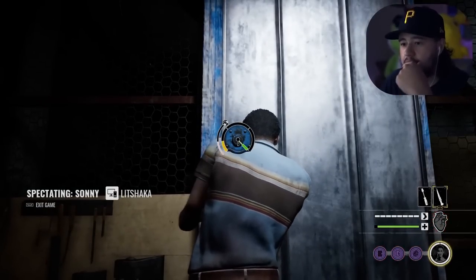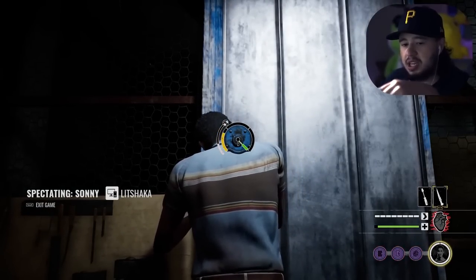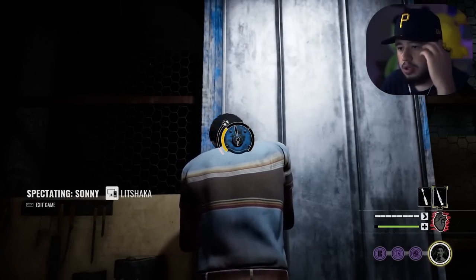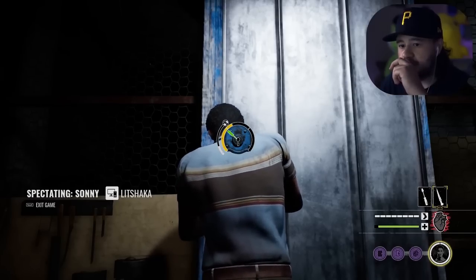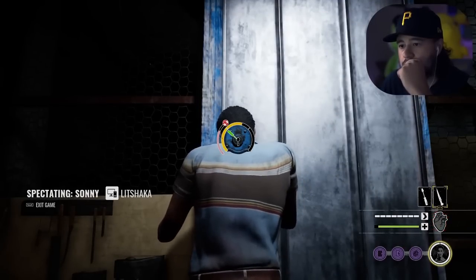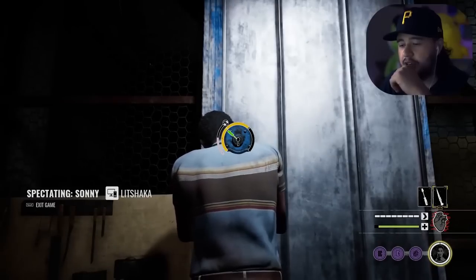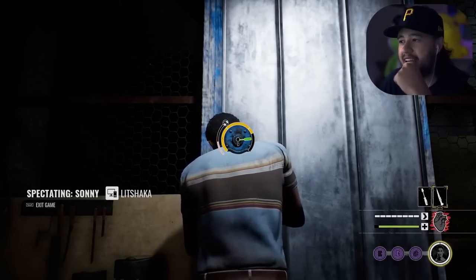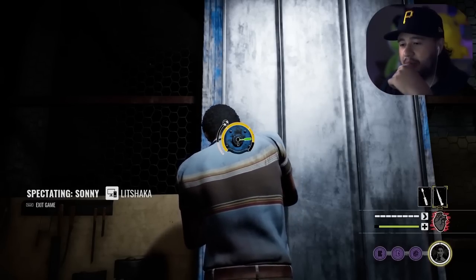Okay, let me spectate. I need to see this. Is he gonna escape? We're about to find out. Oh, nah. I don't think he is. No, he is. Oh, he's in there. He's about to escape. I want to see him escape. Hold on.